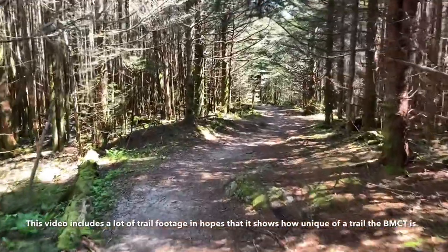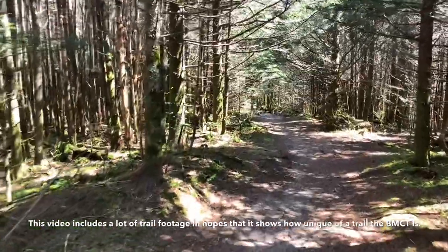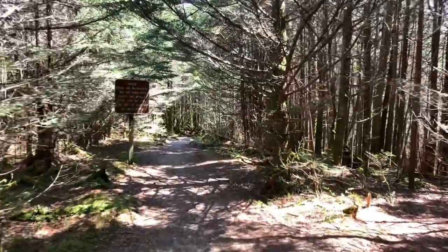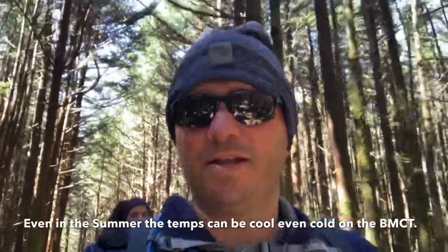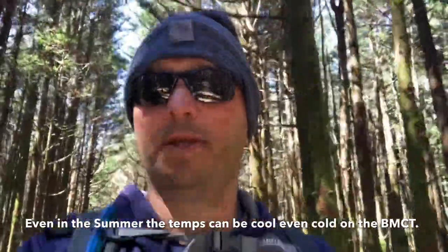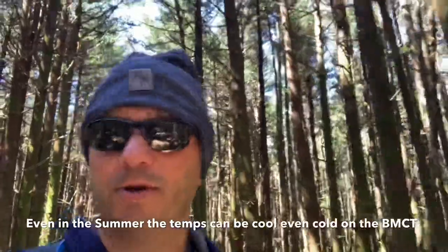Leaving Mount Mitchell on the Deep Gap Trail to Mount Craig, as you can tell, the trail starts off pretty easy. But as we keep going, the trail is going to get very technical. As you can see, got a sweatshirt on, pants, a beanie, got gloves packed. You never know what the weather's gonna be like on the Black Mountain Crest Trail. So right now, got the beanie and sweatshirt on.